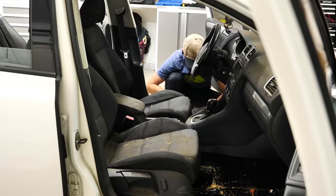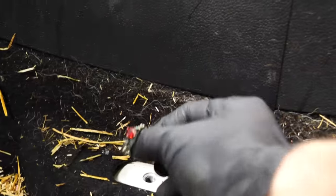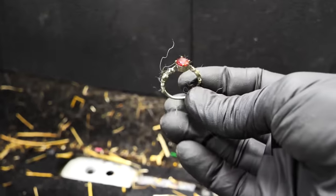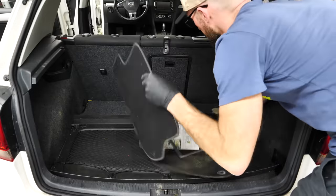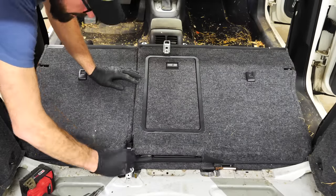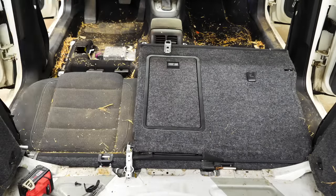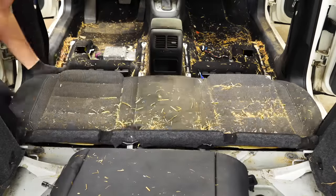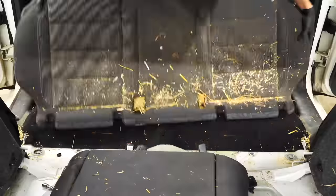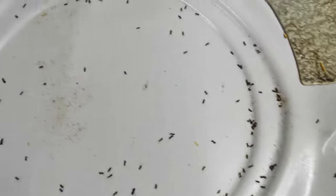And let's go ahead and get all of the trash in the interior removed, and this detail started. As I'm removing the interior, removing all the trash, I did see a few ants throughout the interior, but I never expected to see this.